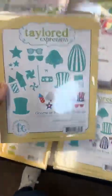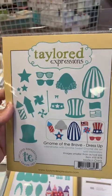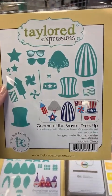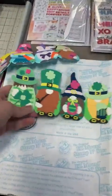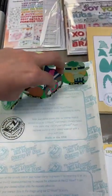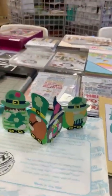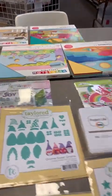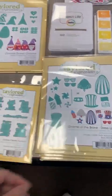But we've got the beginner set back in. And they also just added 4th of July. So for those of you that have already got your Gnome Sweet Gnomes and you like to dress them, here is the 4th of July add-on, Gnome of the Brave. Now, card-wise, what do you do with these? So they can be cut apart. So you can do those on cards. They're super cute sitting about, too. So you could do them for your friends, it's just a little sit about. Your coworkers for their desks, your own desk if you have a desk at work. Really fun. So there's the new July add-on for your gnomes.